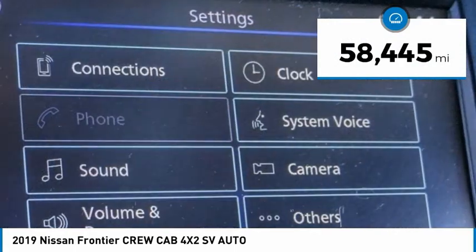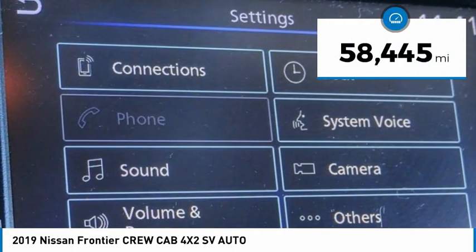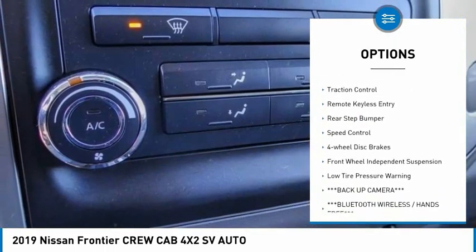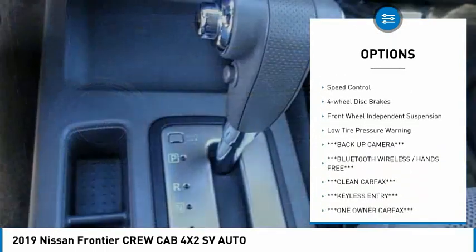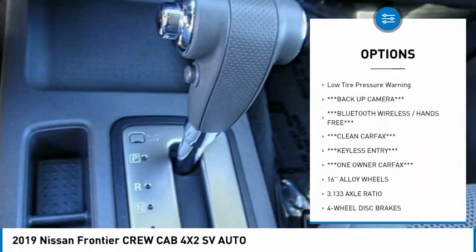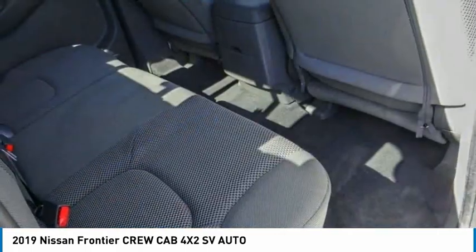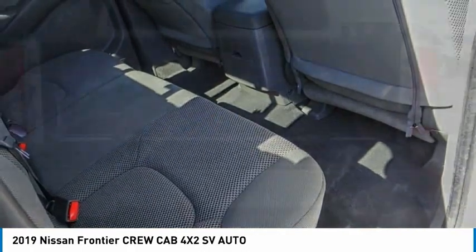This vehicle has less than 60,000 miles. Here are some of this vehicle's great options: bed liner, electronic stability control, alloy wheels, traction control, remote keyless entry, rear stepped bumper, speed control, 4-wheel disc brakes, front wheel independent suspension, low tire pressure warning.